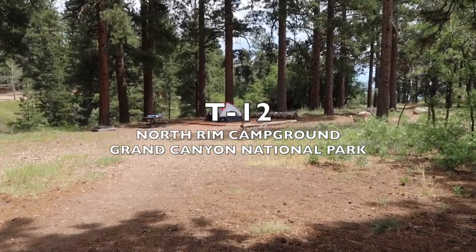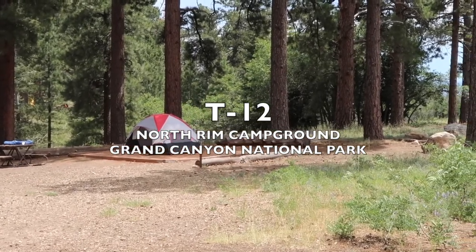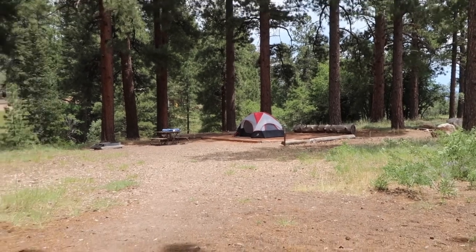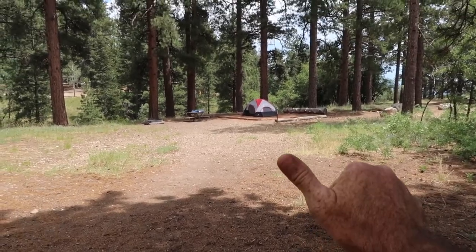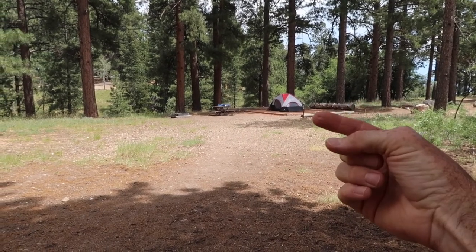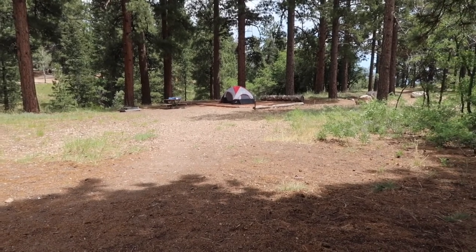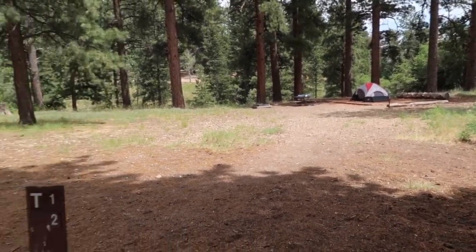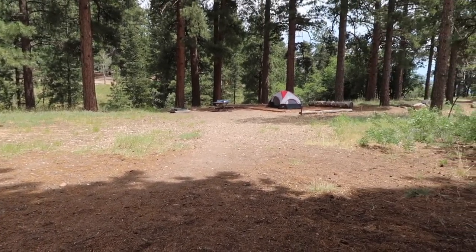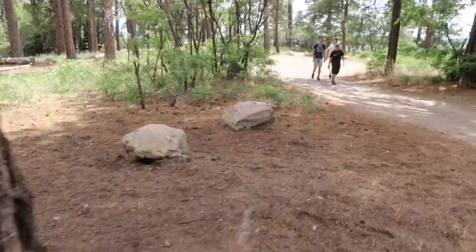T12. Down there, nice quaint little campsite tucked in the corner. A lot more trees, a lot of good shade right in the middle of the day. And again, just so you know, back this direction is north, that is south, so east is there, west is there, just to give you an idea where the sun's going to be coming up and going down. You want to know that. And again, here's the parking for T12 and you're gonna walk your stuff down to that site there. So that's T12.